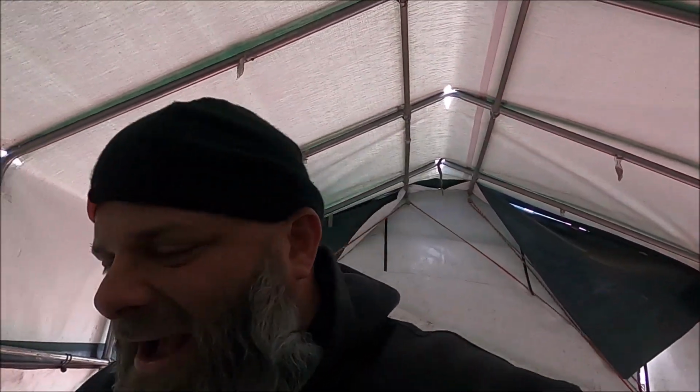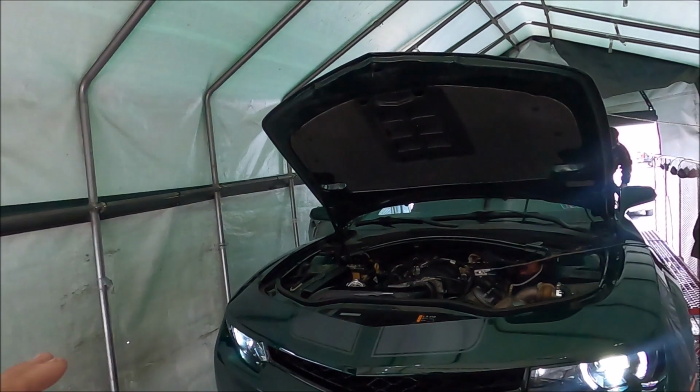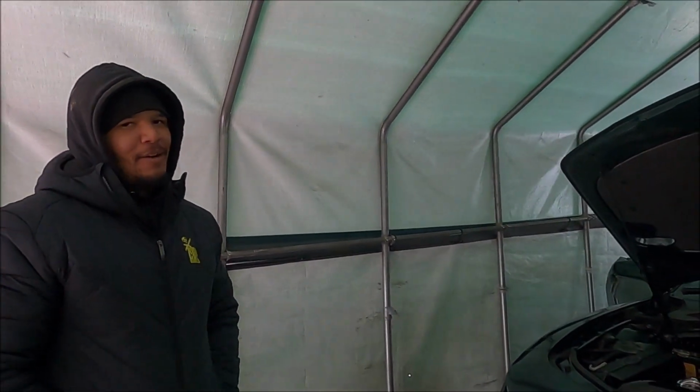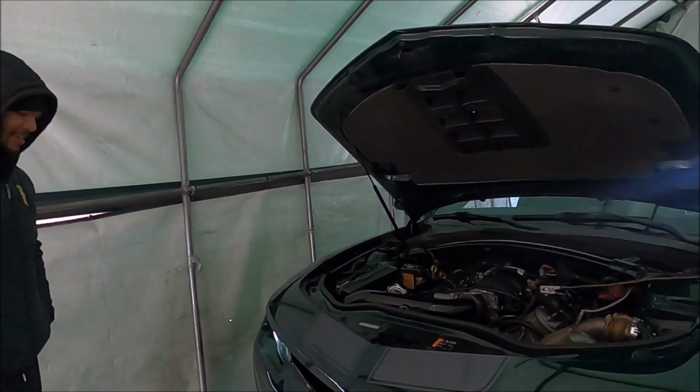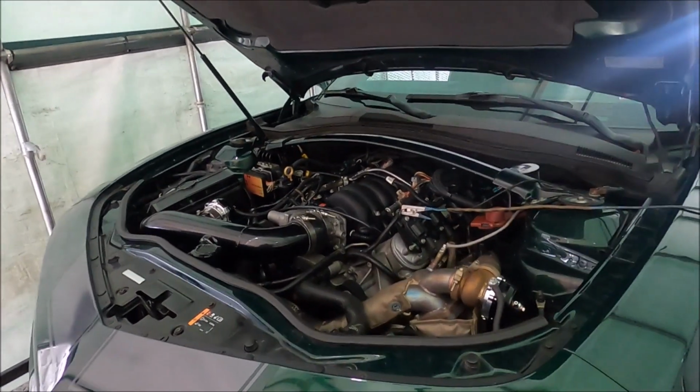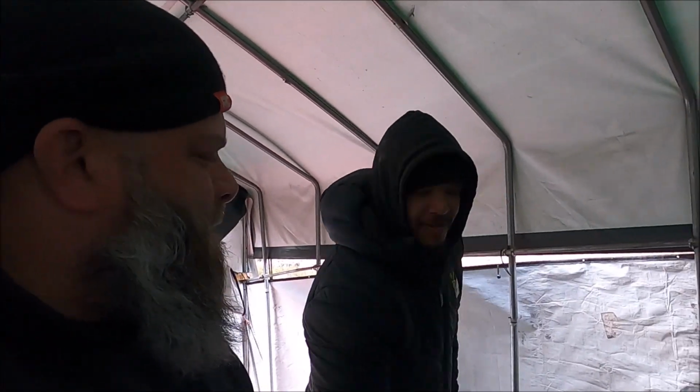What is up guys? How's everybody out there doing in YouTube land? Just so you know, we did have this car on the dyno before. There were a few things that were kind of goofy on it because of Chandler's fault. It was all my fault. It was all his fault. It had a lot to do with the wastegate, but that's all addressed. That's all fixed, and we're good to go.